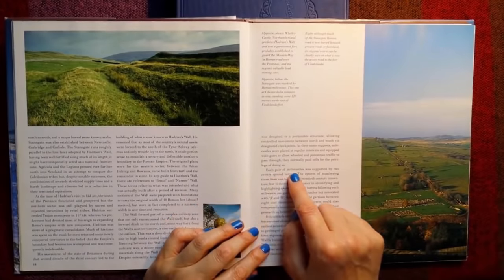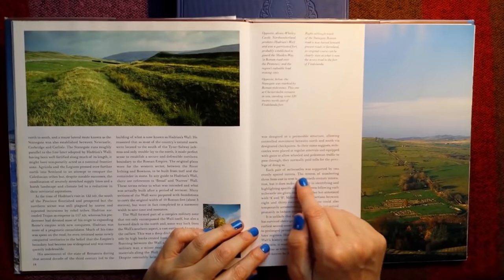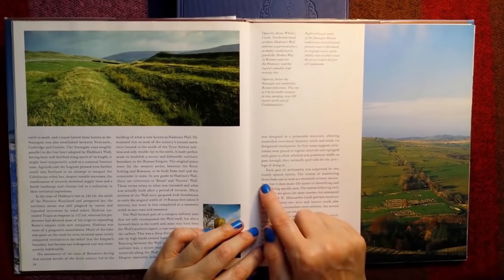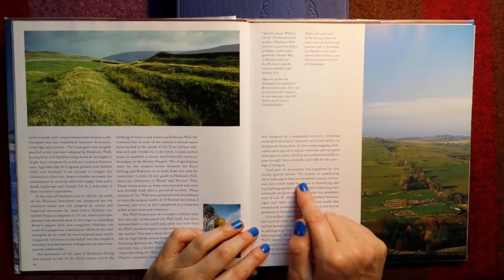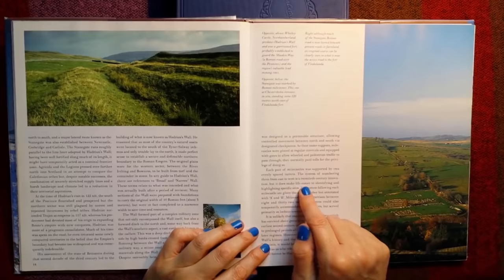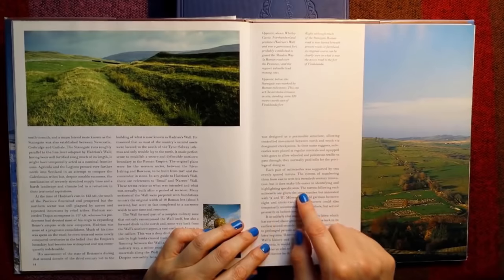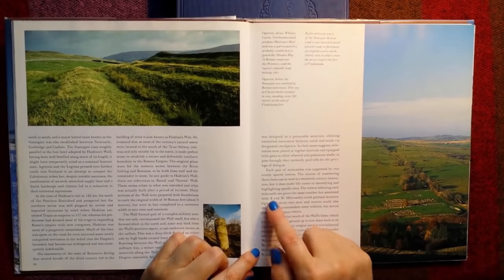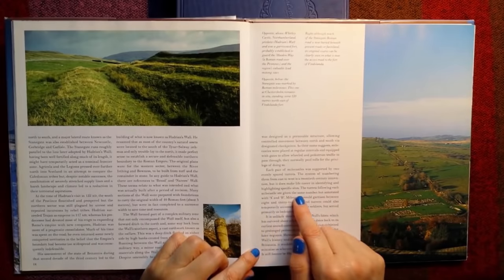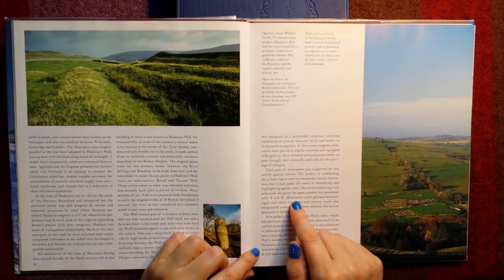Each pair of milecastles was supported by two evenly spaced turrets. The system of numbering them from east to west is a 20th century innovation, but it does make life easier in identifying and highlighting specific sites. The turrets following each milecastle are given the same number but annotated with A and B.